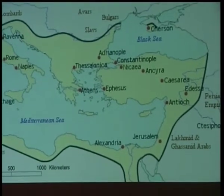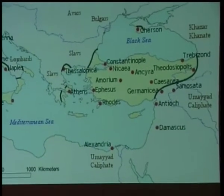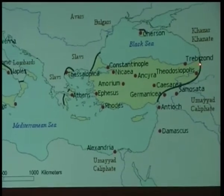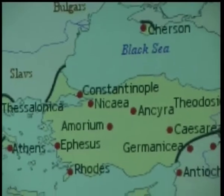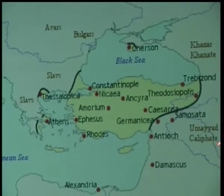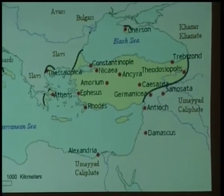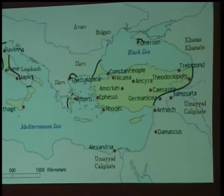And here, just to give you an example of what happens a century later, like 100 years after that, you can see that the empire has shrunk really substantially. The entire East has been taken over by the Umayyad Caliphate, where I think they were based in Damascus, that's where the seat of the Caliphate was.